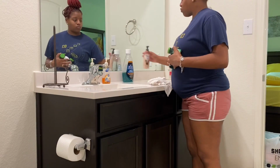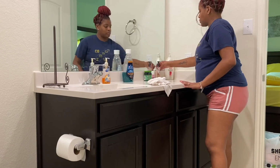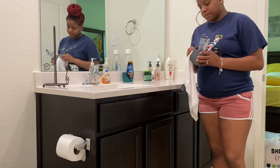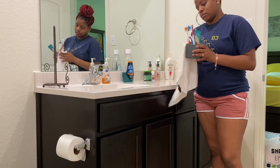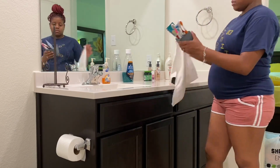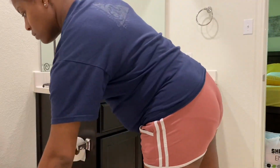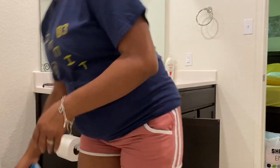So here, after wiping the counter, these are the things that we use on a daily. All those vitamins, I like to keep them on the counter because if I don't, I will forget to take them, as well as our mouthwash, which we use pretty much every day, and then my face wash and our lotions. This is just our little toothbrush caddy, and I'm wiping that down, and I'm going to start cleaning the toilet.